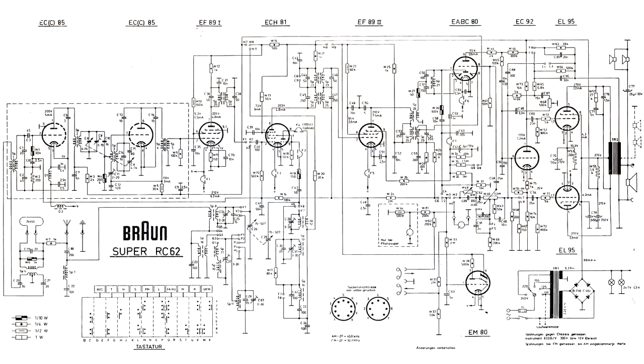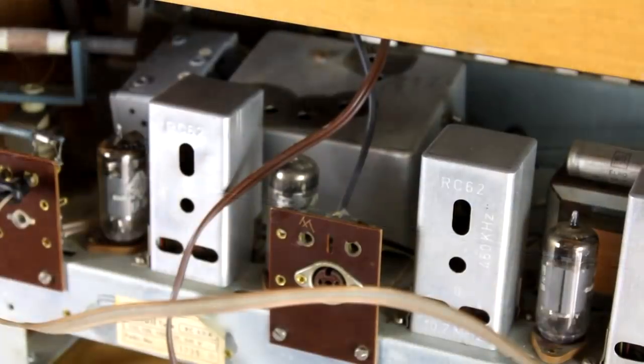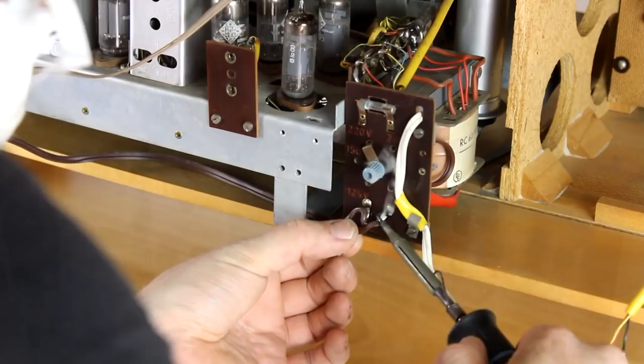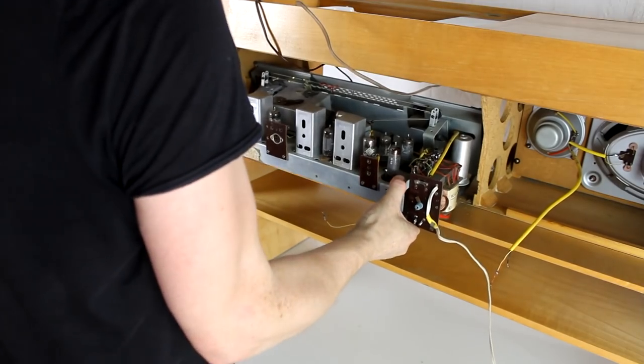The wires leading from the output transformer to the loudspeakers have to be desoldered. A wire leading from the radio's chassis ground to a metal shield underneath it also has to be loosened. Two wires leading from various audio input jacks on the backside of the device, here in order to connect an external record player or tape recorder to the preamplifier section of this device, also have to be desoldered. And the same has to happen with the power cord of the internal record player. And then after unscrewing four screws on the bottom side, we can finally pull out the chassis.